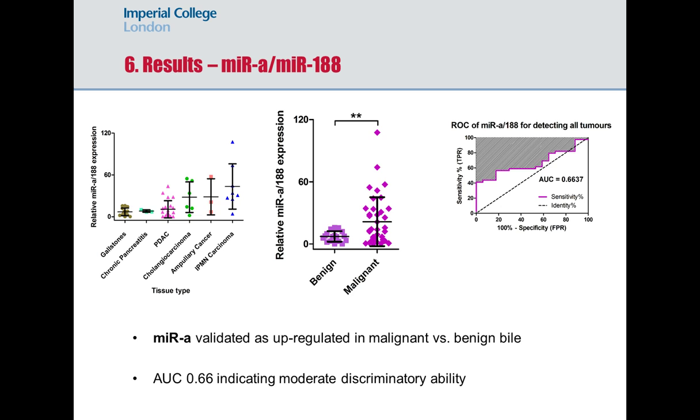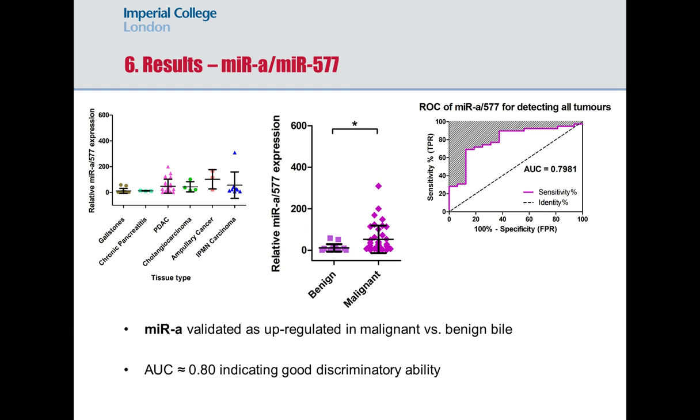The bioinformatic analysis showed that microRNA A was upregulated in all cancers versus benign samples, and we used one of the 3 normalizers, in this case microRNA 188, and we agree that this microRNA is validated as upregulated in malignant bile cases compared to benign bile cases. However, it has a moderate discriminatory ability. On the contrary, when microRNA 577 was used as a normalizer, we still validate this microRNA as upregulated, and more importantly, the discriminatory ability improved up to 0.8.